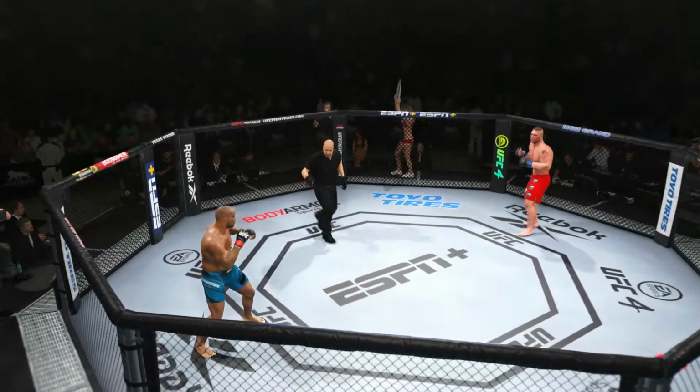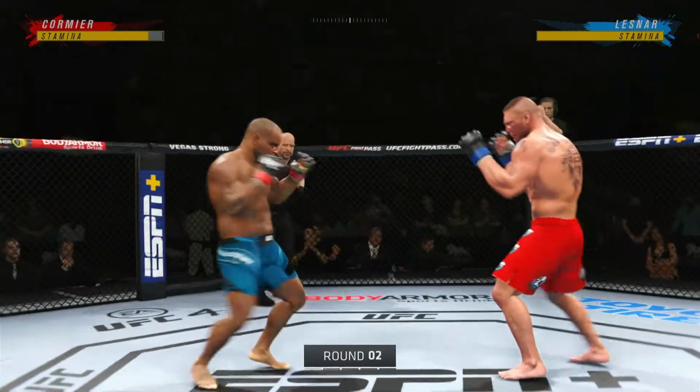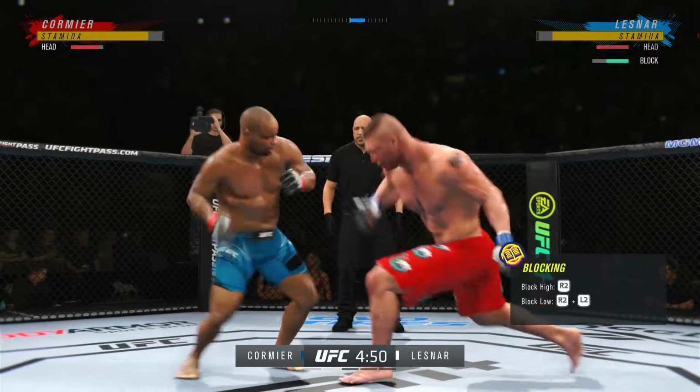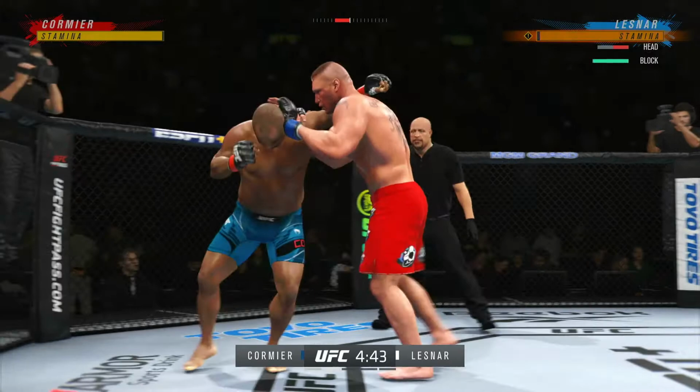All right, here we go with our next round. Lot to be happy about in that previous round. He was attacking the head at will, and until his opponent adjusts, might as well go back to it. There was no negative. He's got a huge strike right there. I'm not sure how many more of these his opponent can take.